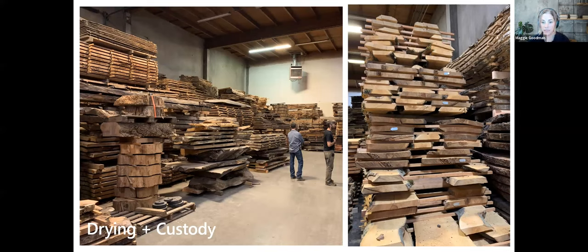What you can see here is ultimately the milling plan that we landed on was milling everything about 2 inches thick with live edges on both sides that would give us a lot of flexibility to make furniture or any other number of items. There were a few other pieces that had been designed ahead of time that we could mill to specifically.